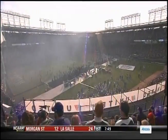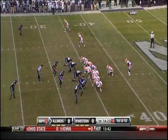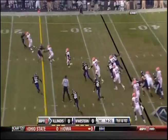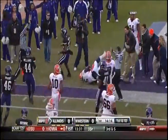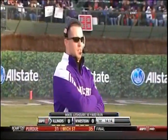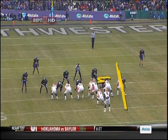The venue, a venerable edifice. Got 32 on that run, first and 10. Again, LeSure on the move. Two plays, and it's first and goal for Illinois. Against a good running back. Build the wall, keep him inside.